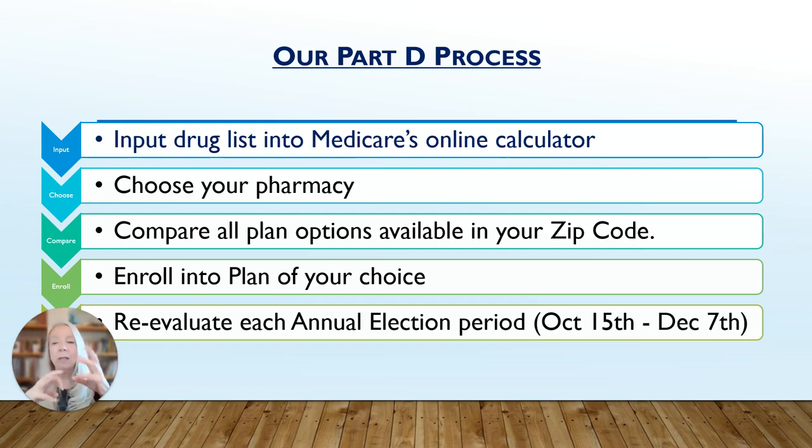Remember, this is all happening in that 3-month cycle ahead of your 65th birth month, and then we don't stop there. You're going to hear from me again. We're going to reevaluate every year between October and December. Now, we typically like to book our appointments October 1st because we can get a jump on information. We can't enroll you in any plan changes until after the 15th. But we'll talk to you in September, October, and start planning. And if you need to make changes for whatever reason, whether it's cost, whether it's formulary, whether it's ease of use, we're happy to help.